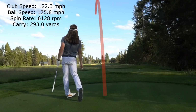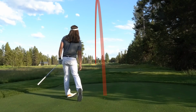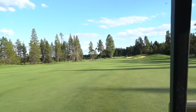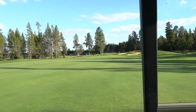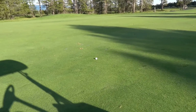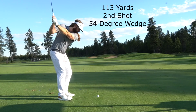So again, playing placement golf here. Do my best to figure out the course as I'm playing it, and put it in pretty much a perfect spot here in the center of the fairway. And that's really what I've been trying to do, is just place the ball around the course and attack when I have a wedge in my hand. And you can see here, just carried it over that bunker. Absolutely perfect position here. And that's something I'm definitely proud of from this round. I really did hit a pretty good amount of fairways. I think I hit 7 or 8 fairways, which for me is a lot.